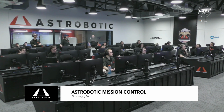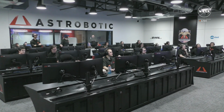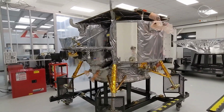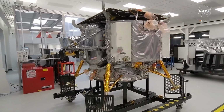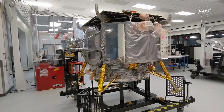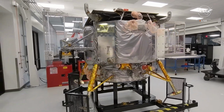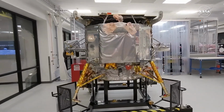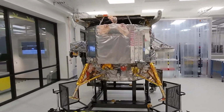Astrobotic built the Peregrine spacecraft as part of our fleet of lunar landers designed to deliver cargo, called payloads, to the moon's surface. Over the past 3 years, I've watched the Astrobotic team build this Peregrine spacecraft launching today. I've been there alongside them during the long days, late nights, and for the ridiculously early mornings when we shipped Peregrine to Cape Canaveral in preparation for launch today.